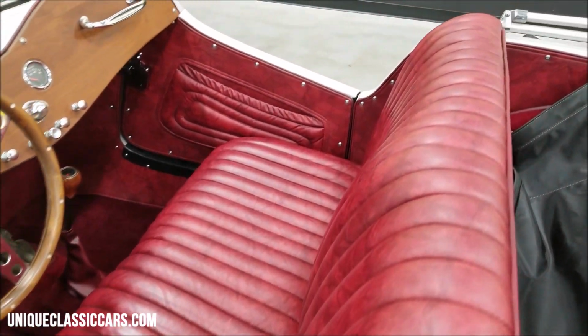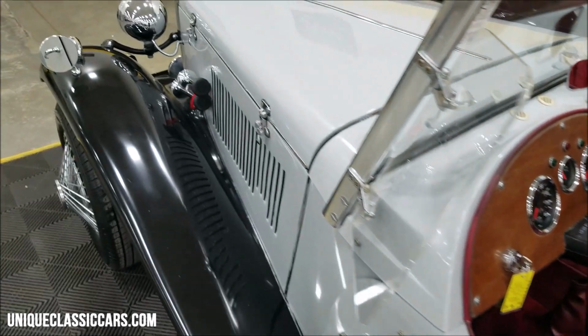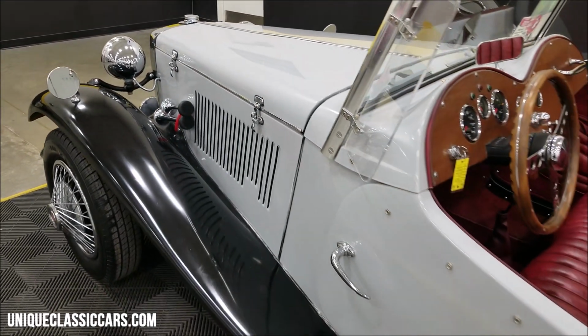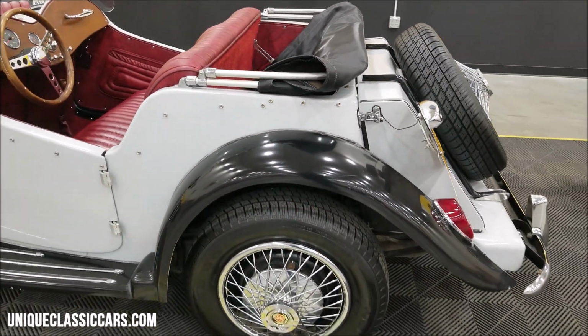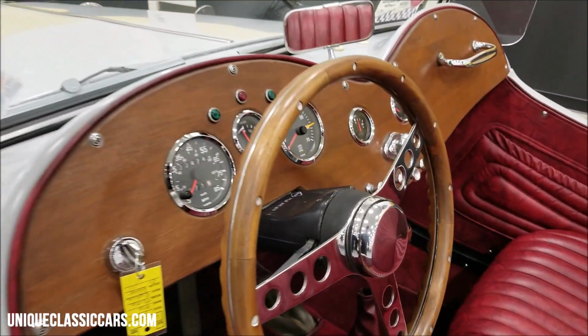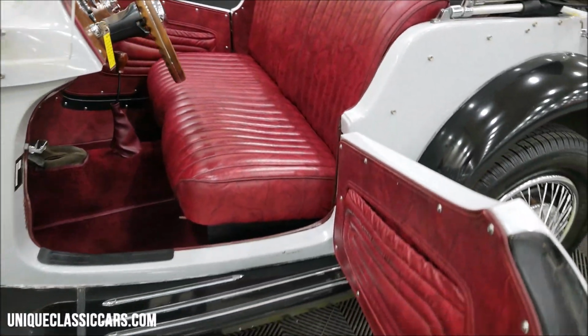Again, you can see the vinyl's in nice shape. The paint shows its age a little bit. Again, this was completed in 83. So a little older paint on it, but still shows nicely. Be a fun one for summer days or your local roll-ins, cruise-ins. So I tell you what, let's go ahead and start this up so you can hear it run. Of course, you have the suicide style doors.